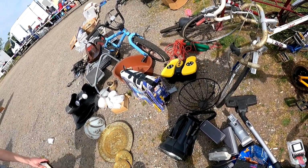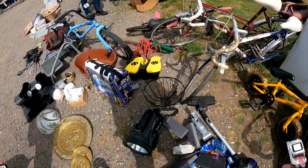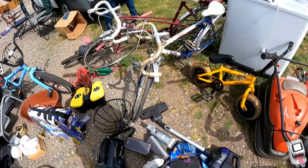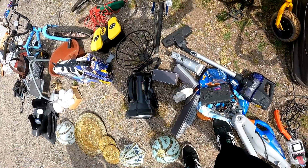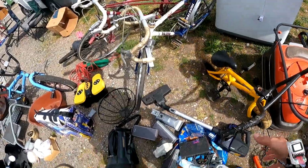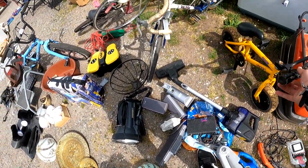How much is a little bike? How much is that? Which one, the little one? Yeah, how much is this one? She's a good one, isn't she? Yes, needs some new handle grips or something, isn't it? That's not a bit of tape. Have a look at it, look. Yeah, how much is it? How much are you asking?